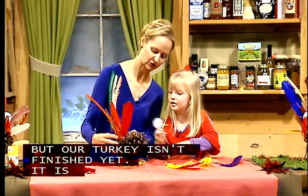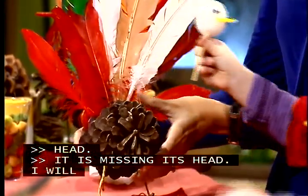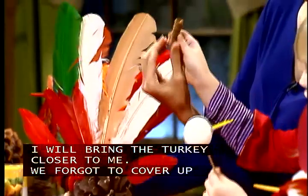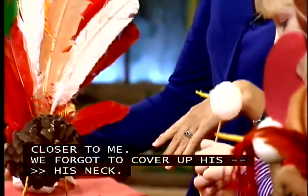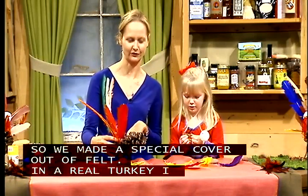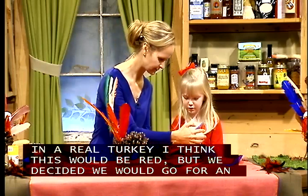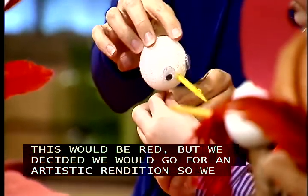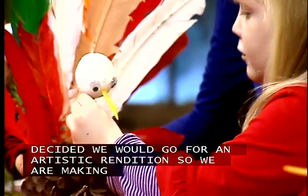So I'm going to bring the turkey over here a little closer to me. Oh, we forgot to cover up his neck. So we made a special little cover out of felt. Now on a real turkey, I think that this piece would probably be red, but we decided we'd go for an artistic rendition of a turkey. So we're making his neck brown. Can you get it? There we go. Super. It's all finished in there, and then we just need to stick the stick down in the clay.